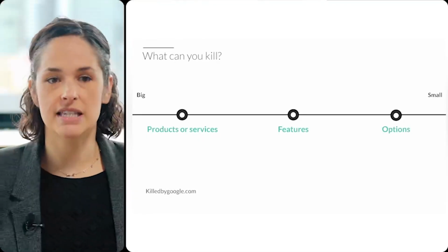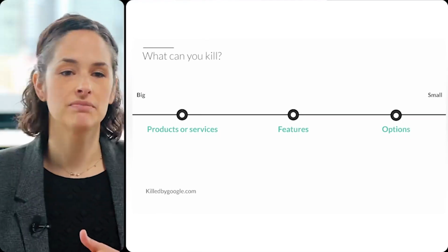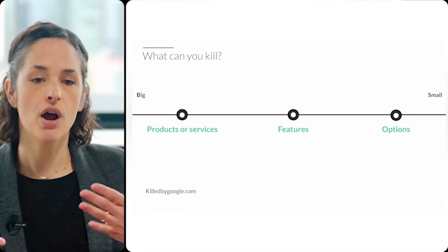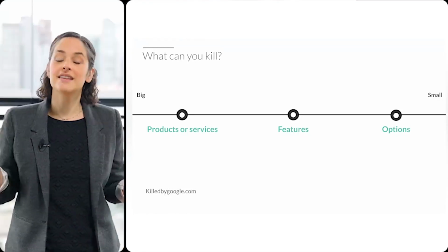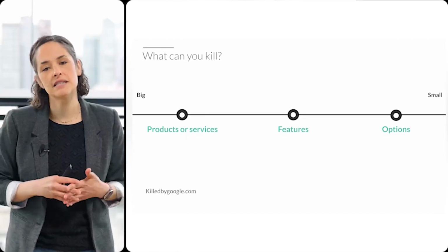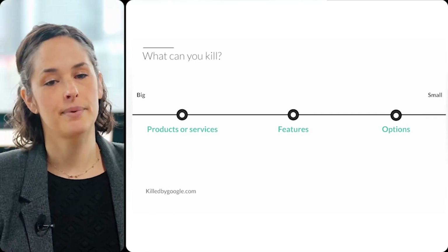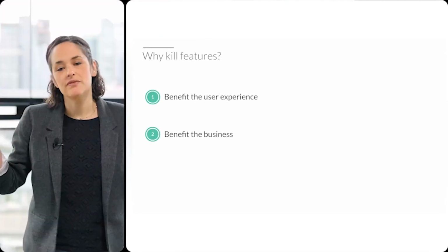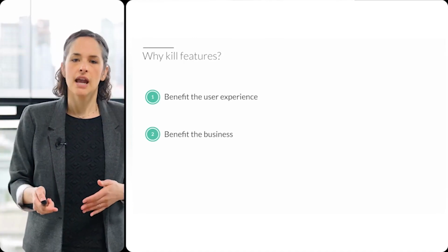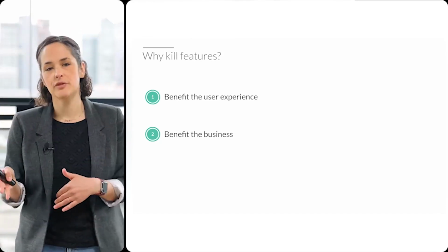When we talk about features that exist in production, this can be a whole spectrum, from really, really big to really, really small. You can cut entire products and services all the way down to removing a few options, like the example I gave about reducing the number of quick filters. If you need examples of very successful and profitable companies that regularly cut features and services, visit killedbygoogle.com and you can find a list of literally hundreds of features that the company has killed over the years. So this big spectrum of the types of features you can kill, maybe you're thinking, well, why? Why would I even kill features? And so now I'm going to talk about the benefits to the user experience and the benefits to the business that come from killing features.